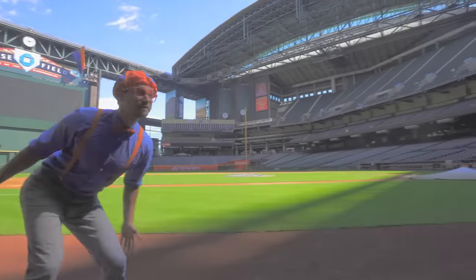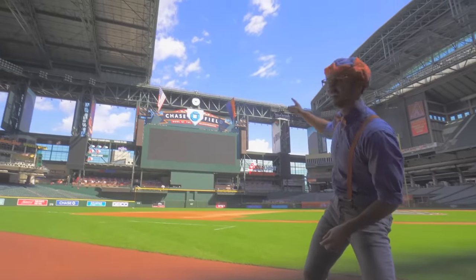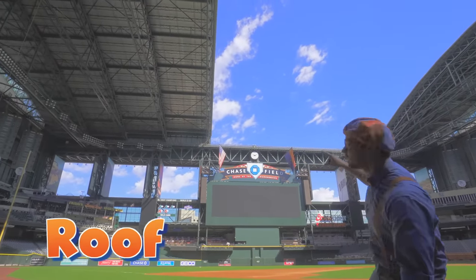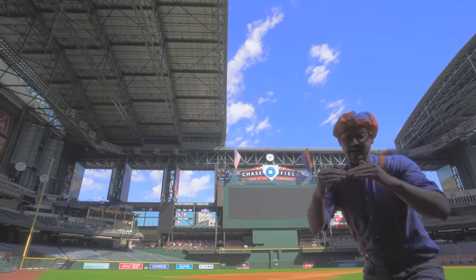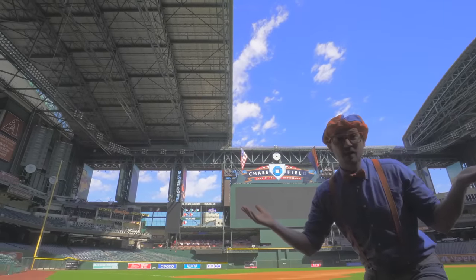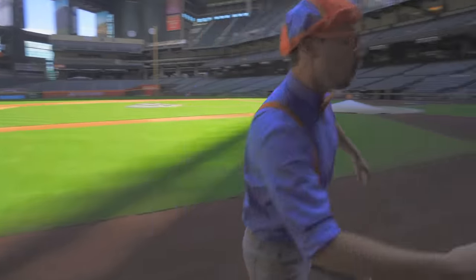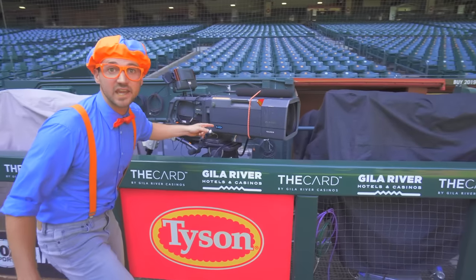It's so beautiful! Whoa, and look up top. Whoa! You see the roof? One side is closed and one side is open. They can close it if they want shade and they can open it if they want sun. Pretty cool. Come here. Whoa! Look at this. This is a giant camera.